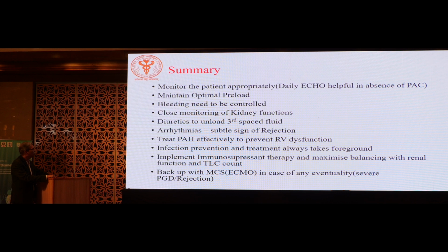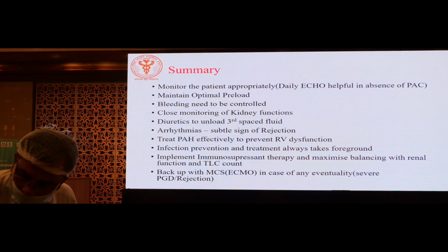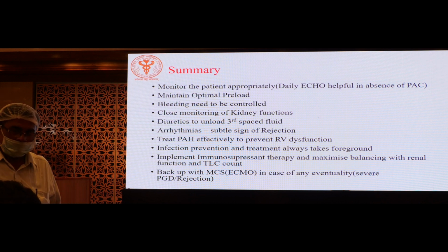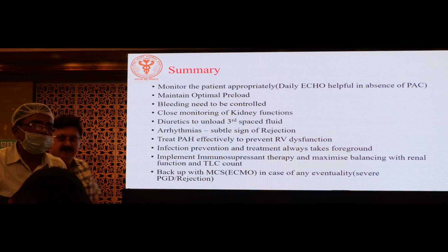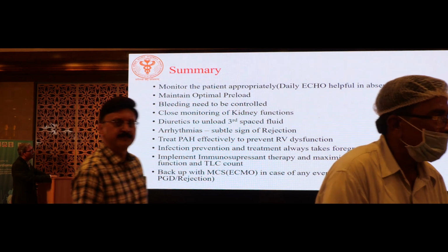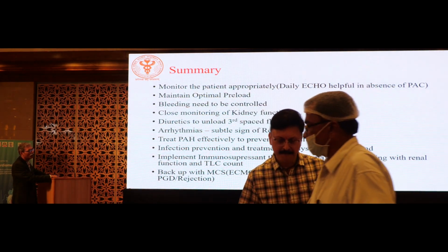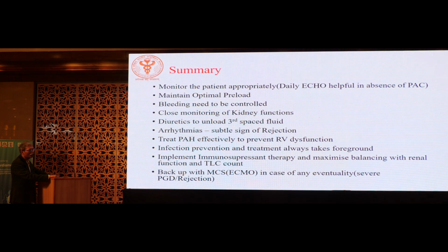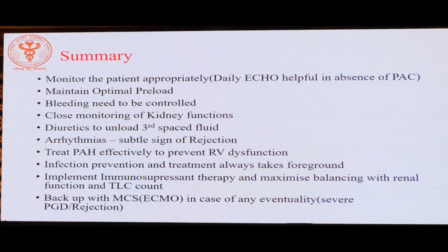Now, to summarize my talk: in the immediate post-operative period, early care has to be given very diligently. You should monitor the patient very appropriately. You should do an echocardiogram daily in case you are not monitoring with a pulmonary artery catheter. In our center we do not use a pulmonary artery catheter, but we do use echo to monitor the functions. We see the pericardial effusion. If the patient had documented pulmonary hypertension, we keep very close track of pulmonary pressures.